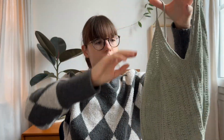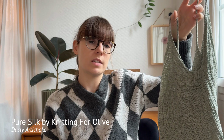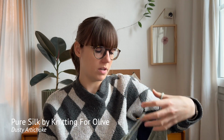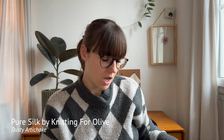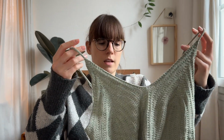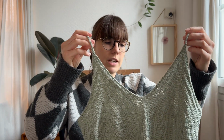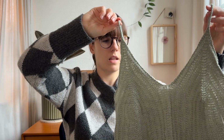I used the recommended yarn, which is Pure Silk by Knitting for Olive in the colorway Dusty Artichoke. It's a really popular color, but actually I don't think I love it that much. I thought it would be a tiny bit darker, but it's fine. I think it's still really lovely. I've got 30 grams left. I think this is knit double-stranded as well.